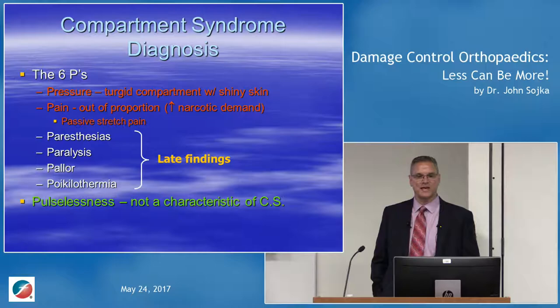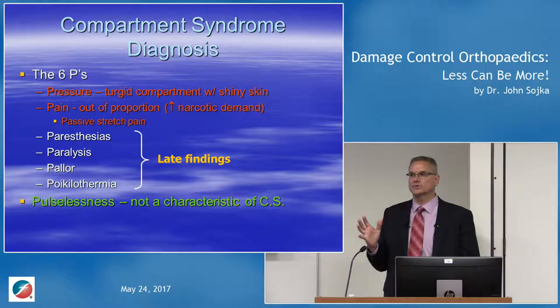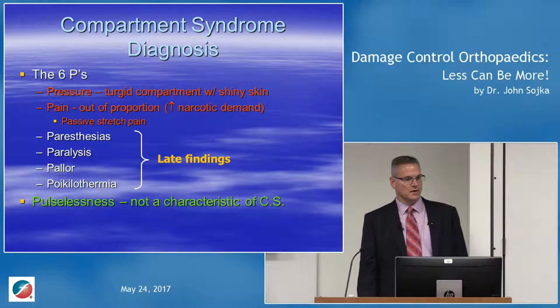And then, of course, there's pain out of proportion. They have an increased narcotic demand. And that pain is usually to passive stretch. So if it's in the lower leg, all you've got to do is take their big toe through a range of motion. And just the process of taking that tendon through that compartment will light that person up. They'll want to come off the table and slug you. So paresthesias, all those other findings are late, and pulselessness is typically not a characteristic of a compartment syndrome. Pulselessness is typically a hallmark of a crush syndrome, however.